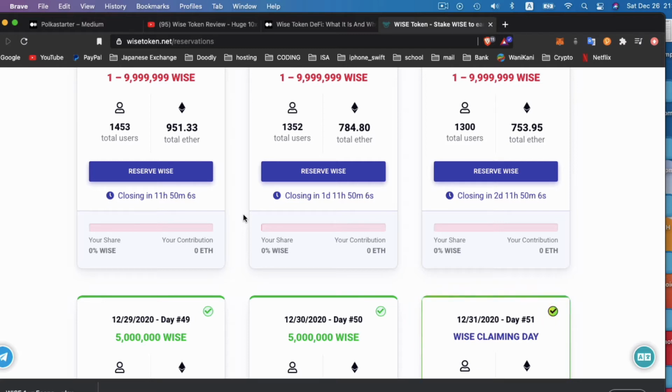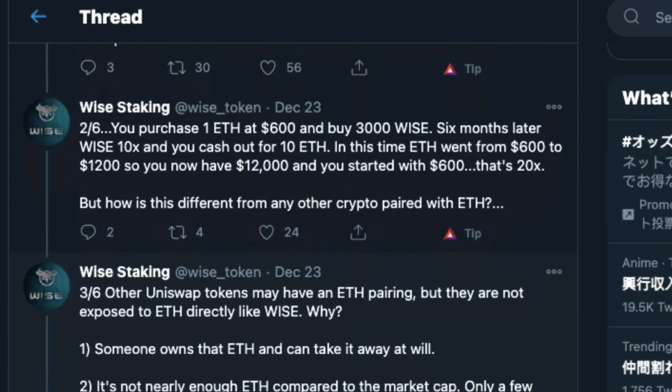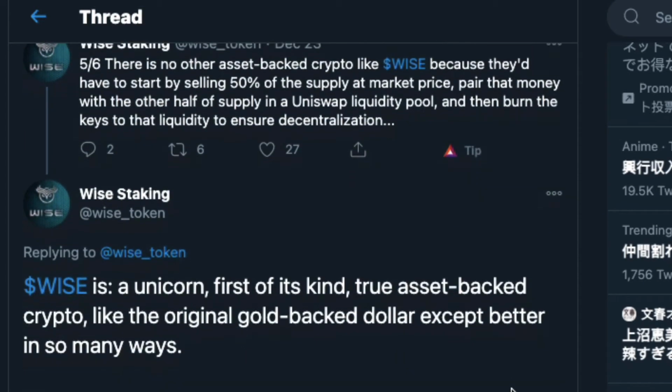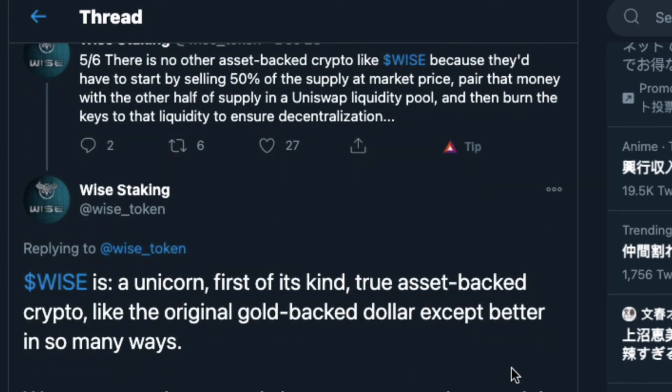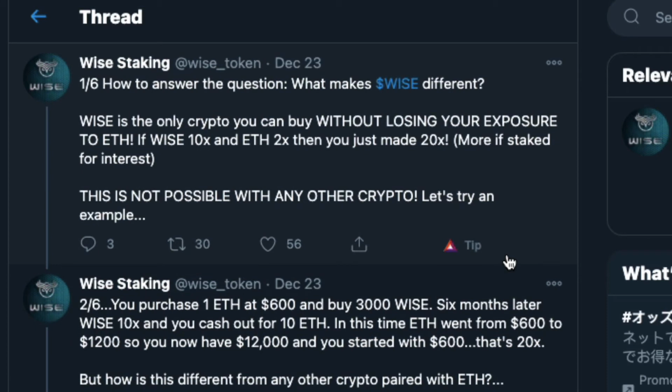All right, so let's have a look at this. Okay, so let's go to the Twitter page, and here are some questions asked and answered that may help you decide whether you think this is a good investment or not. As you know already, Wise has no admin keys, and all the ETH is locked in securely that cannot be accessed by the developers. All right, and this is an interesting point.